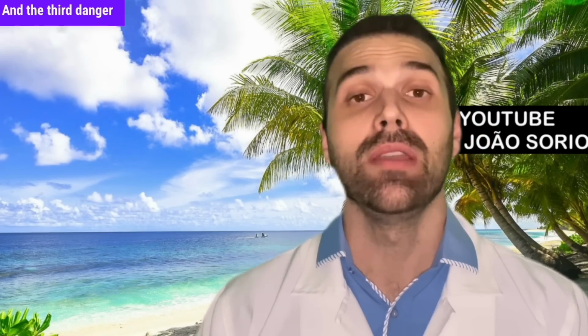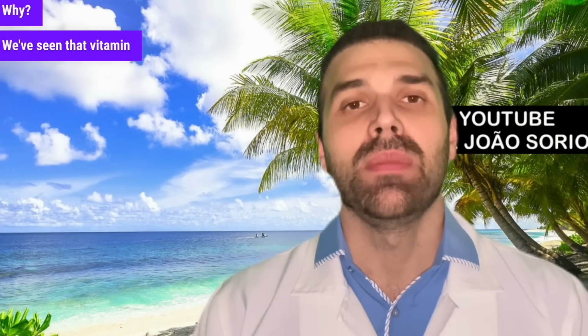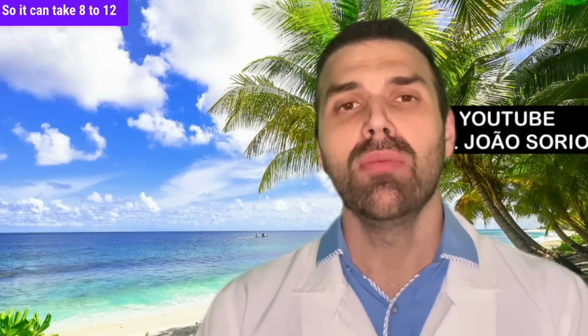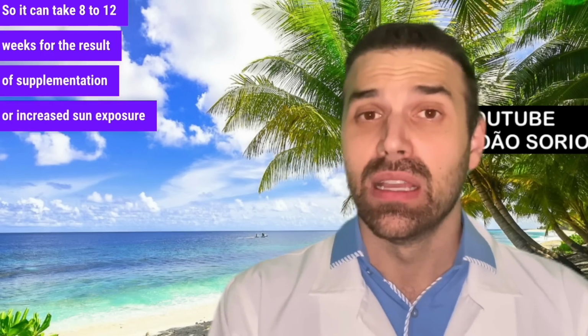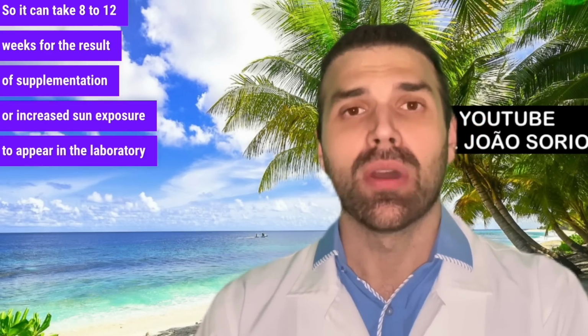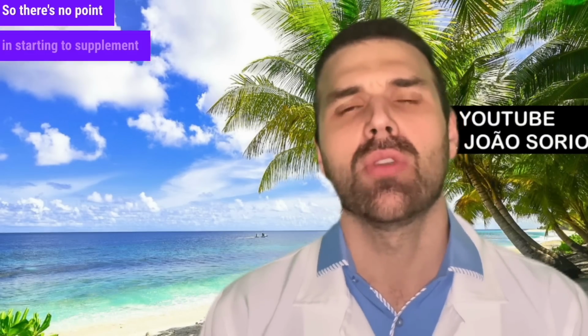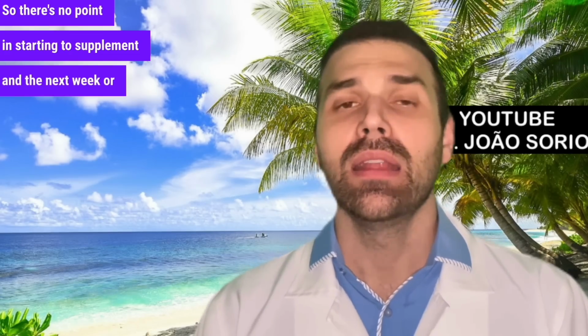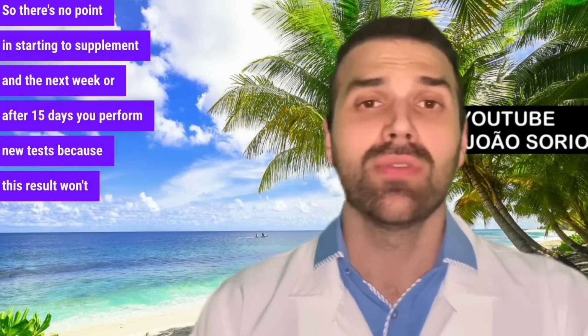And the third danger of vitamin D is not having patience. Why? We've seen that vitamin D is a hormone. So it can take 8 to 12 weeks for the result of supplementation or increased sun exposure to appear in the laboratory values, in the values of blood tests. So there's no point in starting to supplement and the next week or after 15 days you perform new tests, because this result won't be reliable.